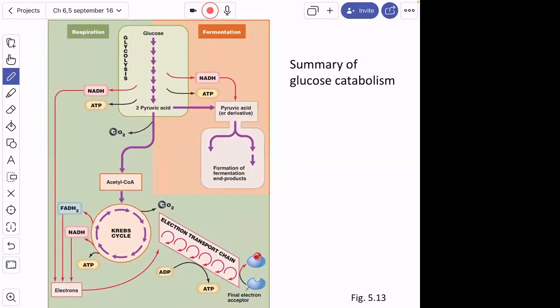So I like this overview figure that your book has. I'm going to go back to this several times. It's kind of a nice map of what's going on here. Of course, in green here, that's respiration. So we think about respiration as breathing in oxygen and respiring CO2. That's kind of macroscopic respiration. On the microscopic level, we think about it a little bit differently.